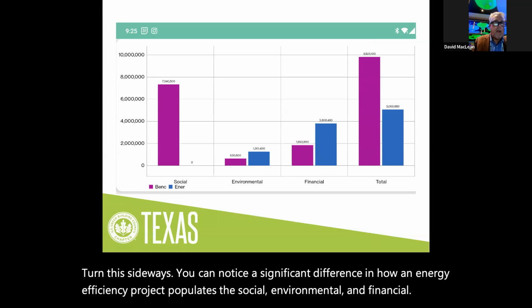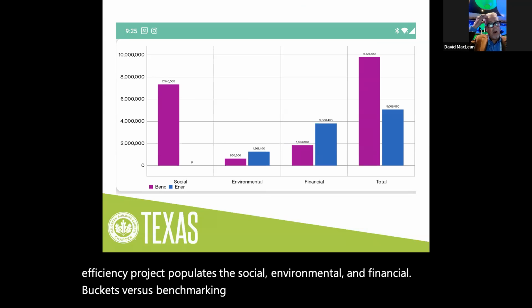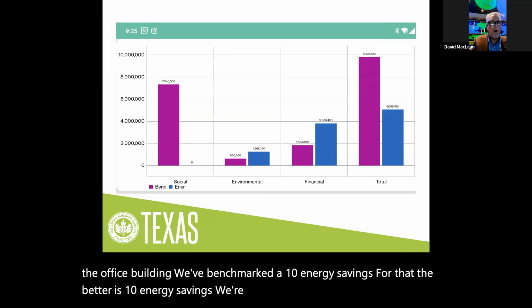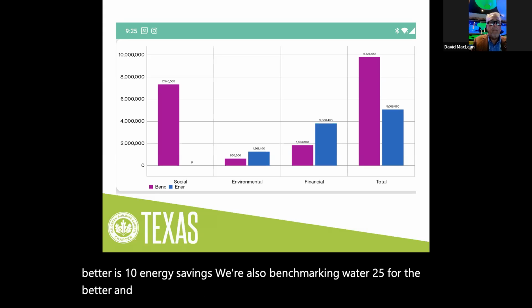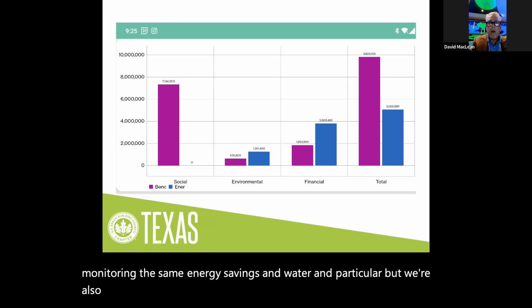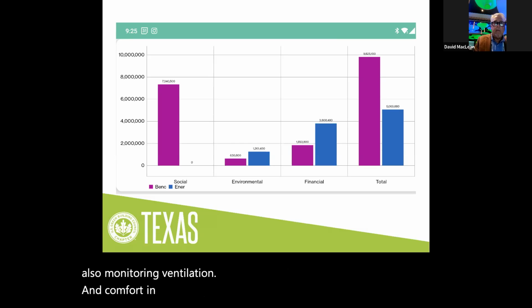buckets versus benchmarking. And in the app for benchmarking, in the office building, we've benchmarked a 10% energy savings. The better is 10% energy savings. We're also benchmarking water, 25% for the better, and we're monitoring particulate matter. In the best, we're monitoring the same energy savings and water and particulate, but we're also monitoring ventilation and comfort in that benchmarking deal. So if we, next slide, please.